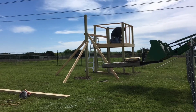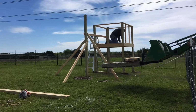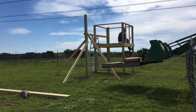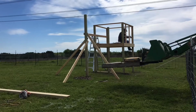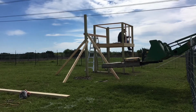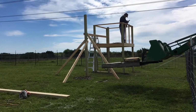So we needed something to screw to on the inside of that, or to nail to rather. So that's what I'm doing here, and this is where we're going to wrap it up for this part of the video. This took about 3 days total. We started on Friday, ended on Sunday. We didn't get a whole lot of work done throughout the weekend. Unfortunately, it wasn't a whole day's worth of work, but we made good progress on this part.